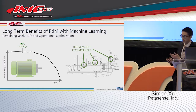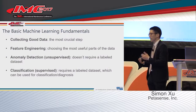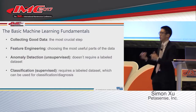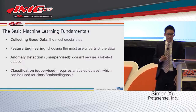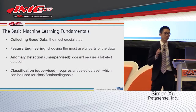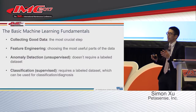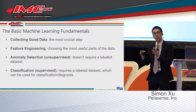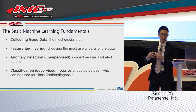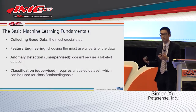So since I've talked about the benefits now, I want to go over briefly some of the basic machine learning fundamentals and how to make a machine learning program actually succeed. Now, you may have heard machine learning and data science terms being used interchangeably. And that's because data is very, very important. Not only the raw data, but how you convert and adjust that data to be submitted to a machine learning algorithm will be important in creating something successful. So I'll talk about data and how machine learning looks at that data.